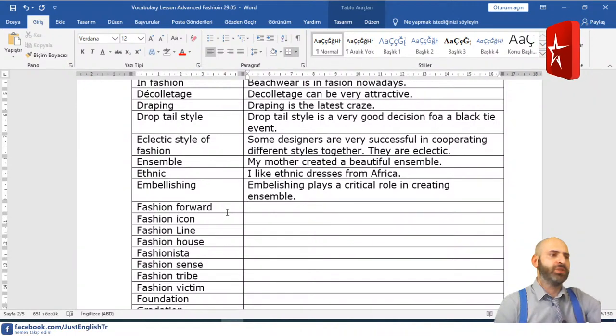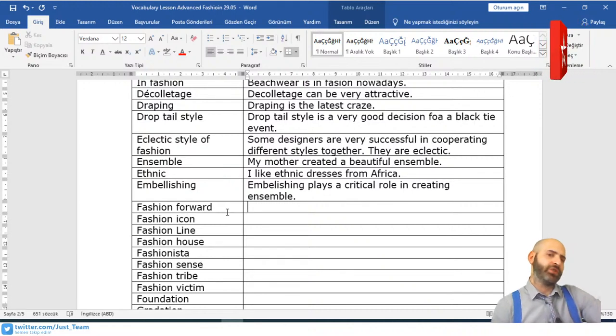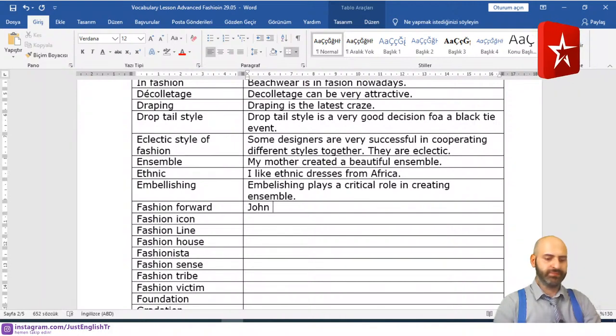I don't know why, but John Galliano came to my mind. I think John Galliano was a very fashion-forward person. I'm checking if he's still alive. Maybe something happened. No, nothing happened. He's still alive. John Galliano is a fashion-forward person.